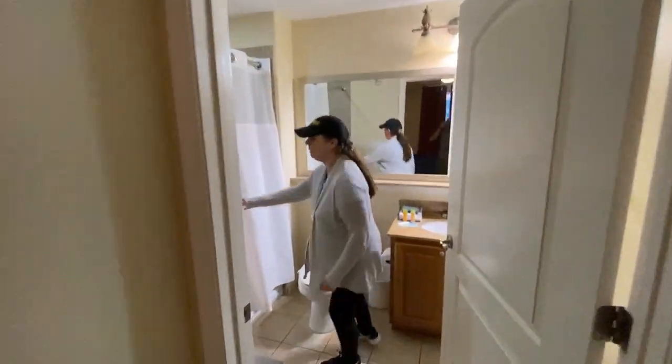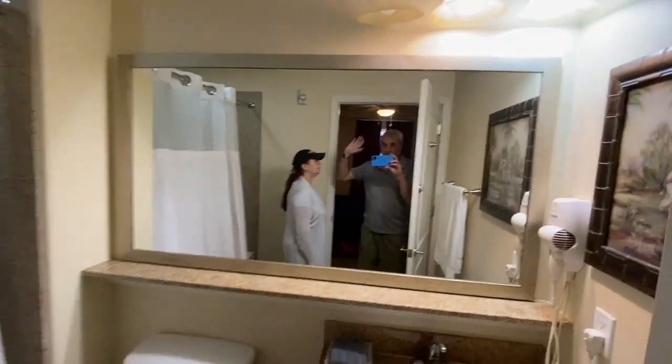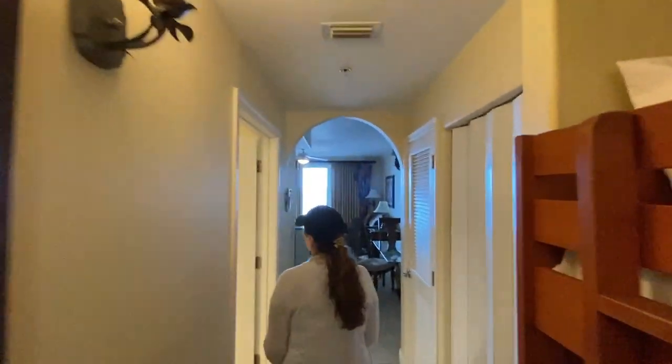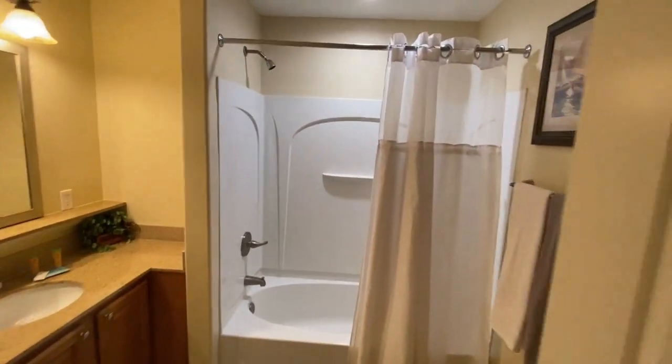Okay, and this is the bathroom. Let's have a jacuzzi, a nice jacuzzi. Here are two lovely bunk beds. And on my right is another bathroom.